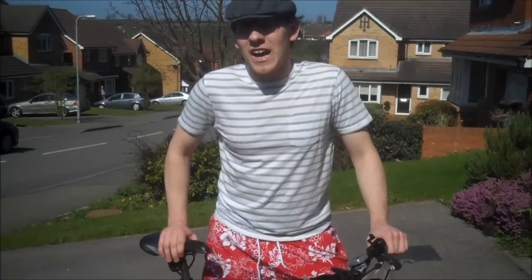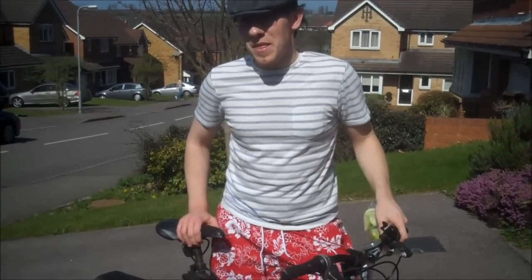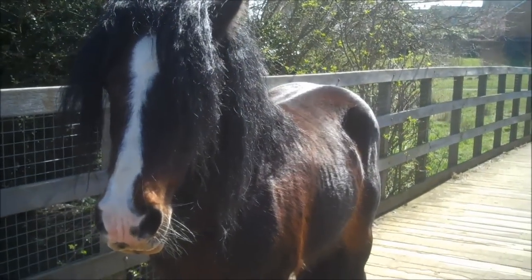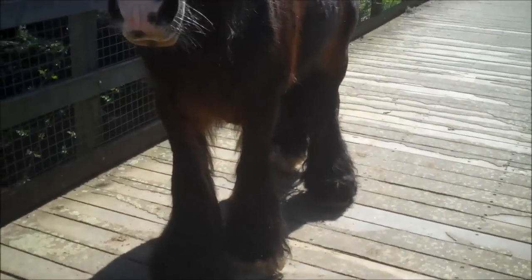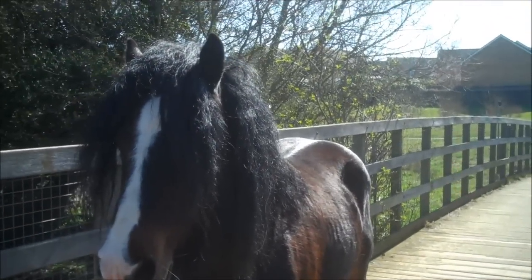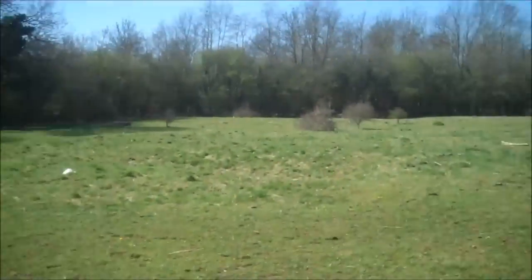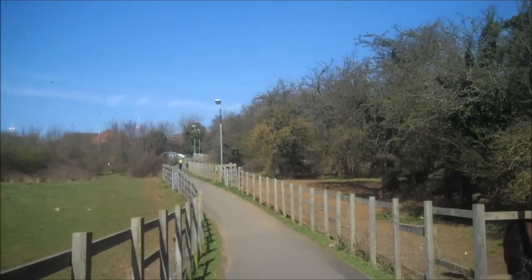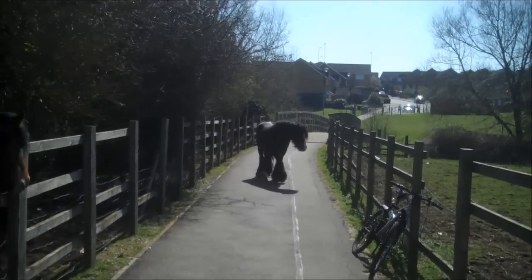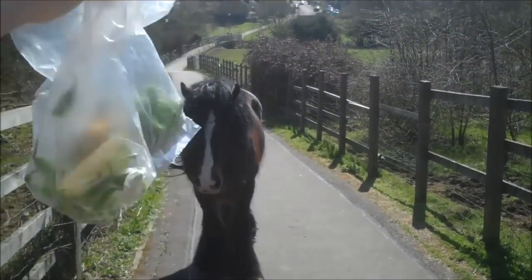So I was biking along and one of the horses I've got out, so I've just been to get some apples and I'm going to help them get that back in. Yeah, it's getting a nice suntan. Finally decides to come off the bridge, which is great. Where's he going? Come on! Come on!